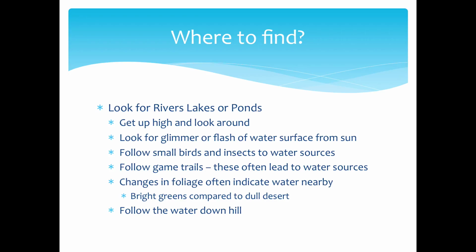And then when in doubt, go downhill, right? If I'm looking to try to find water, I'm usually going to travel downhill, especially in Western Oregon. If you go downhill, follow those drainages, you'll usually find some water. And often when we're thinking about finding water in a wilderness environment in Western Oregon, we're not too worried about it. It usually falls on our heads more than we want it to. So finding clean water, finding water that we can treat is not usually too much trouble.